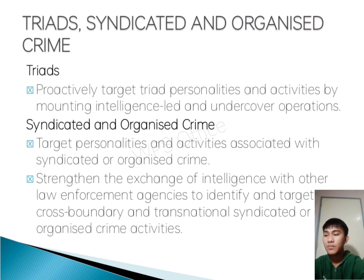Syndicate and organized crime. Target personalities and activities associated with syndicate or organized crime. Strengthen the exchange of intelligence with other law enforcement agencies to identify and target cross-boundary and transnational syndicate or organized crime activities. Ito naman daw po yung na-organize na activity po, yung naplano na. At may mga involved na mga law enforcement agencies po.